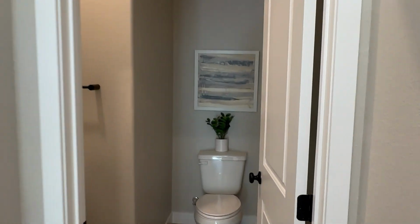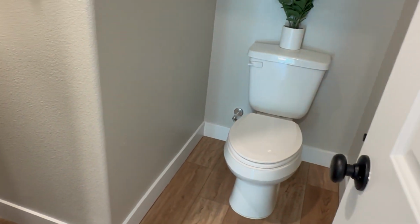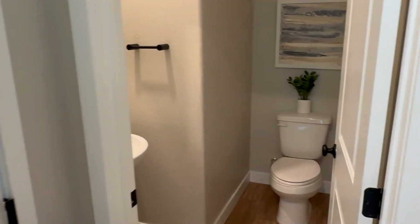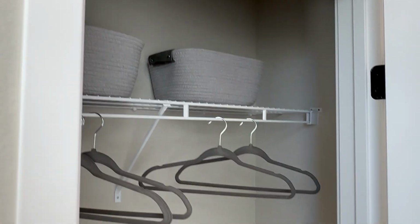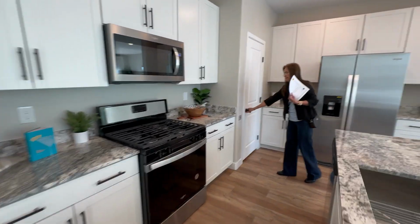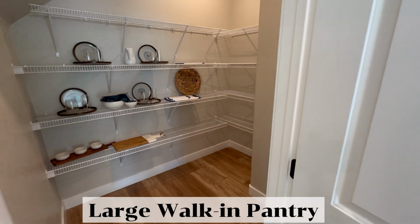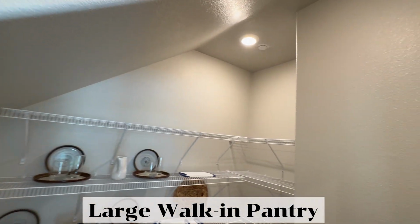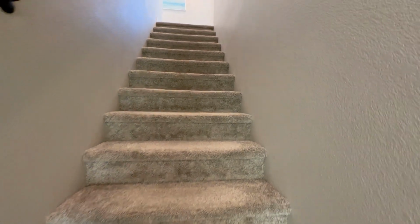This side right here is your powder room. It comes with a pedestal sink. And right outside there's a linen closet. And also on this side is your coat closet. Now this is a large pantry, perfect for storing your food supplies. Now let's go upstairs and check the rest of the house.